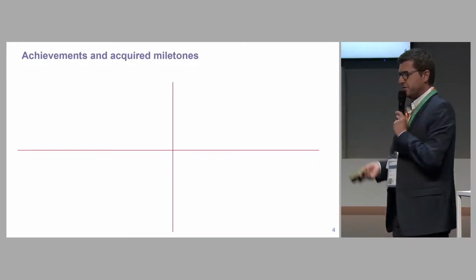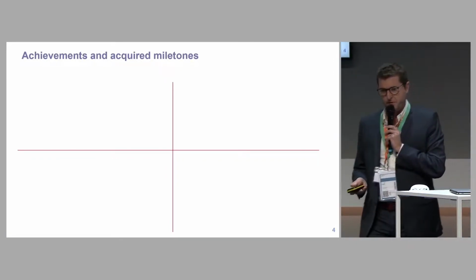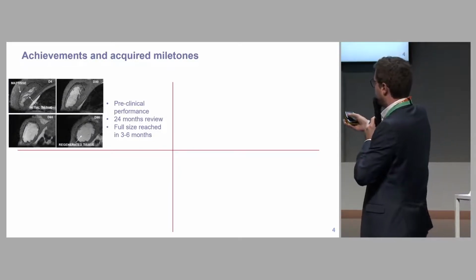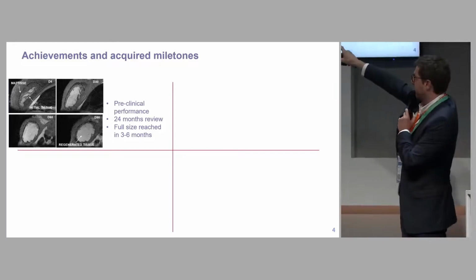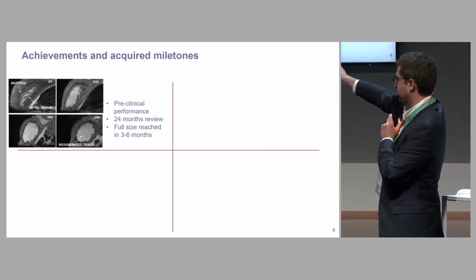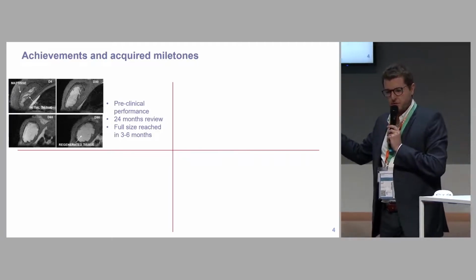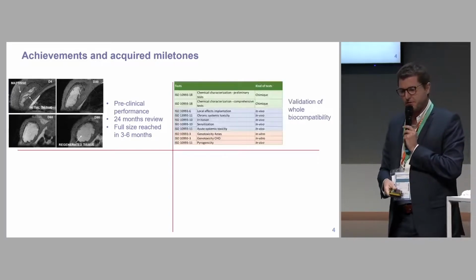The company was created 5 years ago. We have raised already 10 million euros to achieve very big milestones. The first one was to prove the efficiency in in vivo animal studies. Here, in this example, you have the LATTICE implanted, black dots, and we follow the regeneration with MRI. And you see in this example, only 90 days to regenerate the tissue inside. And we run a very long-term study during 2 years. And the full size is reached between 3 to 6 months.